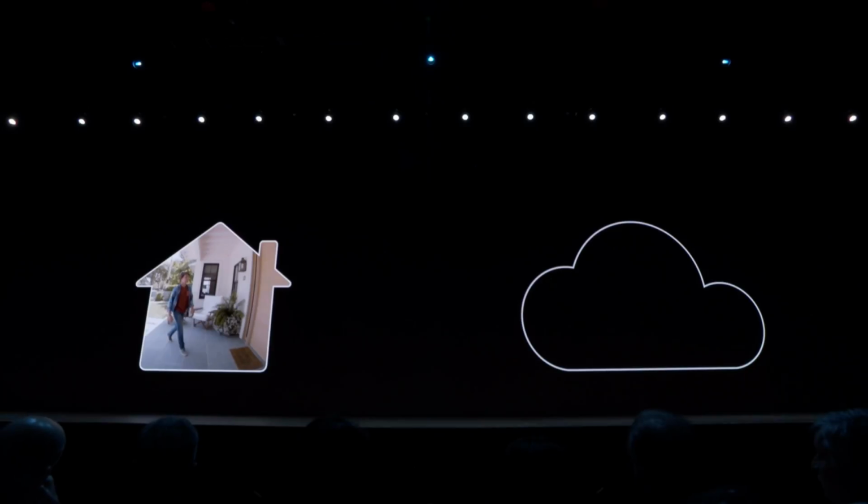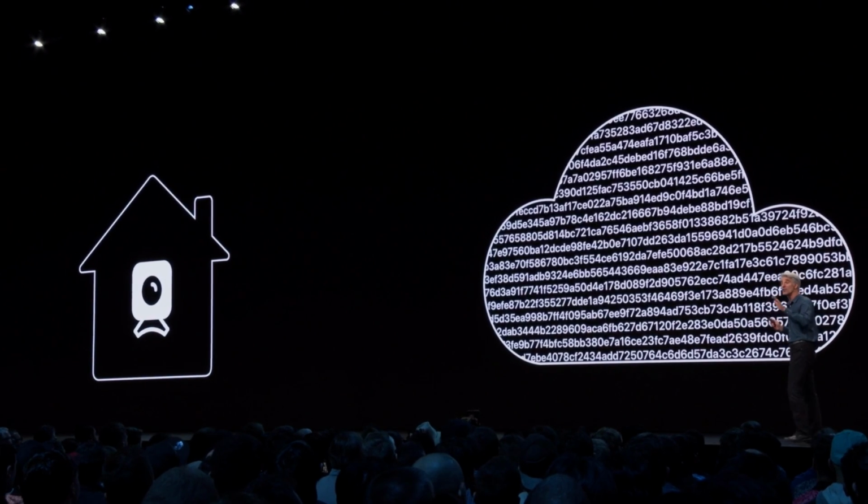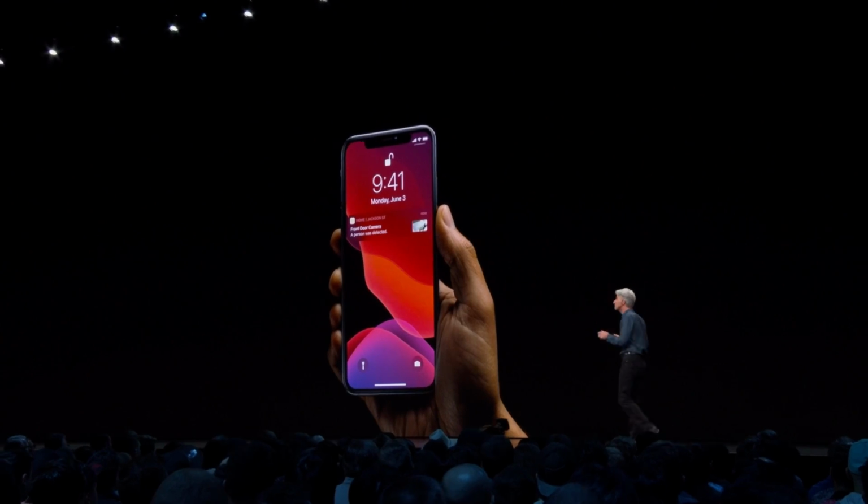And then also they have this HomeKit secure video where it's taking your video feed and encrypting it and storing it in iCloud as opposed to using a third party. Traditionally, cameras that are smart, they just send their information straight up to the cloud. People get their accounts hacked all the time. I see it all the time. So for Apple to make a more secure way to do this, I'm on board.